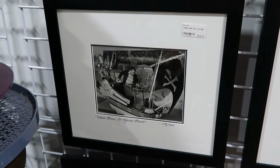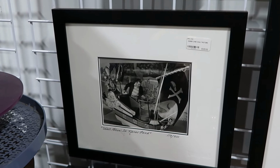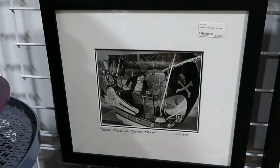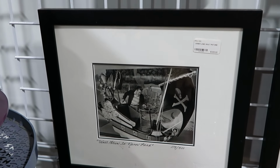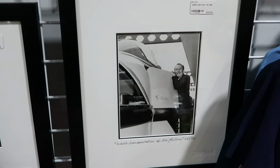And here's some really rare framed artworks. These come matted and ready to go. These are actually limited edition to 500 pieces. Walt flies to Neverland, so he's boarding the ride vehicle there. It's hand numbered and it says Disneyland, $325. Then you have Walt's Transportation of the Future.